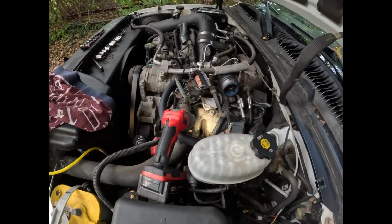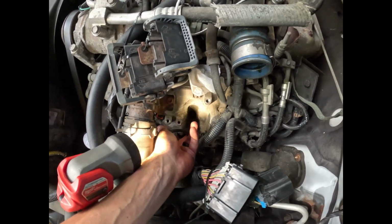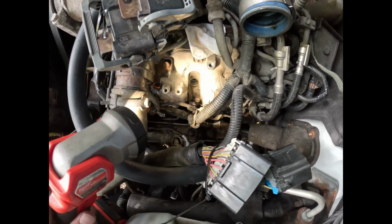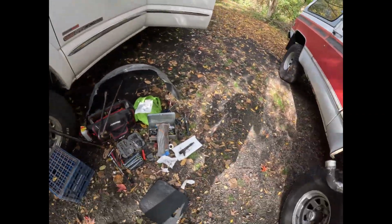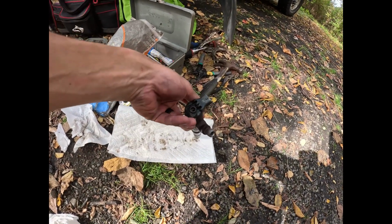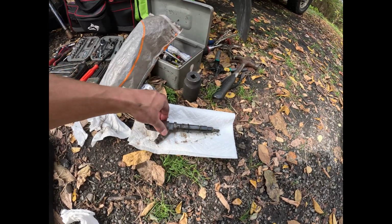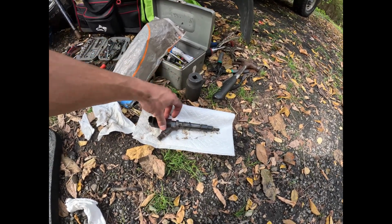The next thing was the return line, which is here. It's plastic, if you can see that. That plastic return line goes into the top of the injector, and I was warned in other videos that it might break, and it did. It goes right here on the top side of the injector. So I bought another return line, which is in the mail right now. Should be arriving today. I just bought it just in case, and luckily I did.